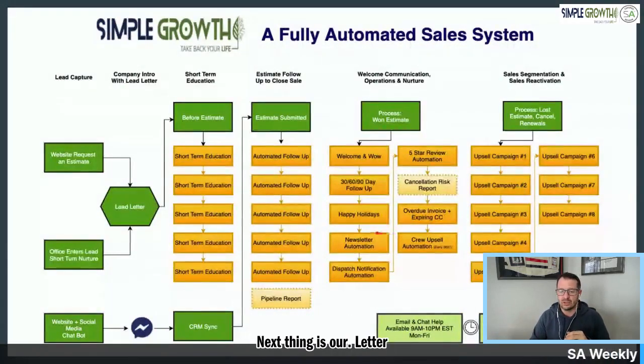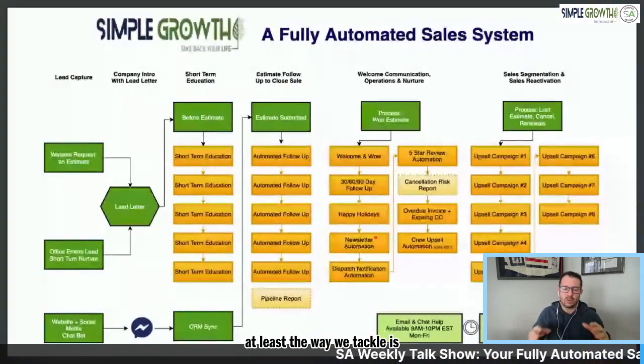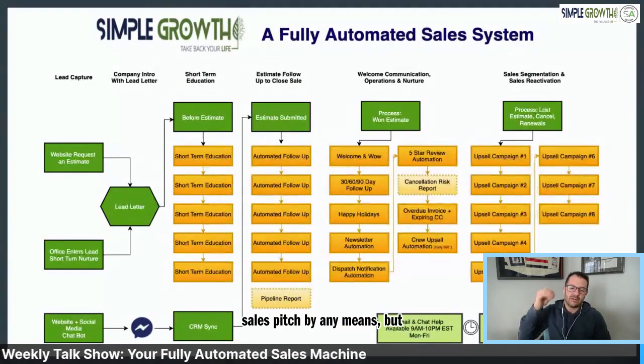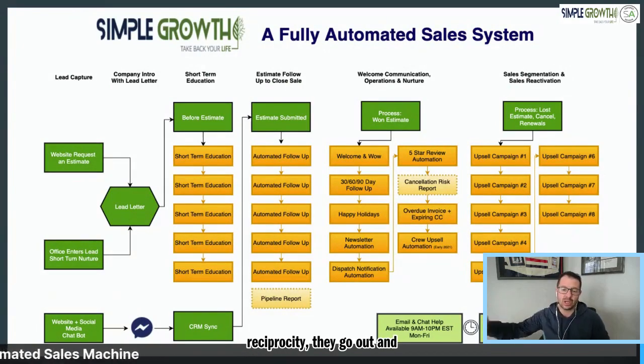Next thing is our newsletter automation. I'm going to suggest, at least the way we tackle it, that we go out at the beginning of the month with a newsletter automation. Now, this is not a sales pitch by any means, but it is providing value. And on the flip side, hopefully through reciprocity, they reach out and buy more services from you.